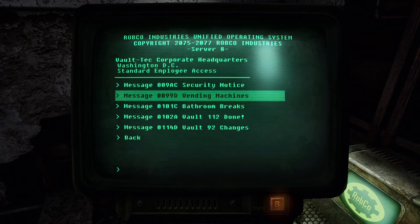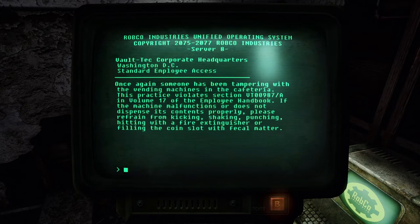Message 0099D, Vending Machines. Once again, someone has been tampering with the vending machines in the cafeteria. This practice violates section VT00987/A and Volume 17 of the Employee Handbook. If the machine malfunctions or does not dispense its contents properly, please refrain from kicking, shaking, punching, hitting with a fire extinguisher, or filling the coin slot with fecal matter.